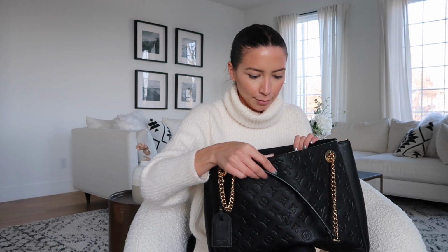So let me tell you guys why I chose this bag. First of all, the structure. It is a structured bag that has feet. For me, going to meetings and travel, I have to have feet on the bottom of my tote. My Chanel vintage tote also had feet, and the drop as well.